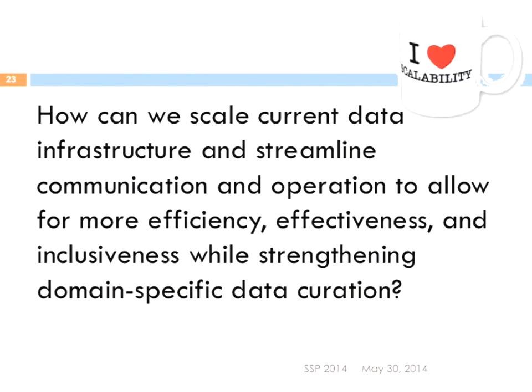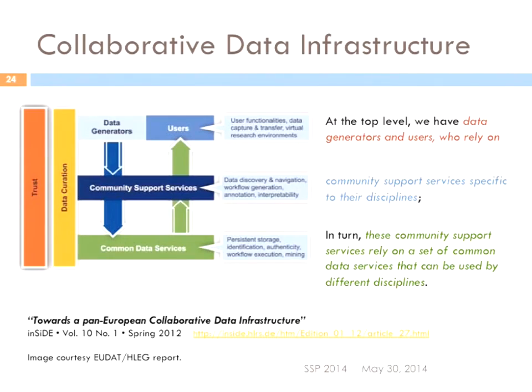So how can we scale current data infrastructure and especially streamline communication and operation that allows for more efficiency and effectiveness and also inclusiveness, because there are many domains that actually don't have any good repositories yet and need to be served as well. So I think there is a move at the moment to consider a layered model that provides common services and discipline-specific services at different layers. And this graph is actually taken from the European Data Infrastructure, EUDAT, that is taking this approach to have a common data services foundation that provides persistent storage, identification of data sets, authentication, and so on, workflow, and that would be a layer, I think, where the integration with the publishers can happen.